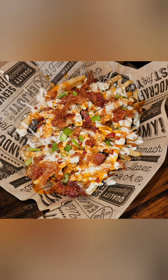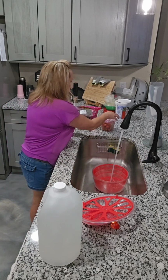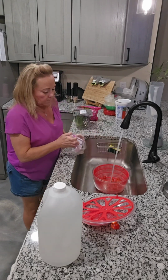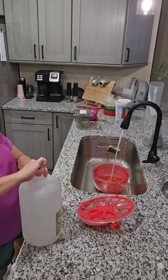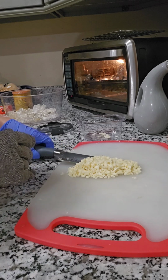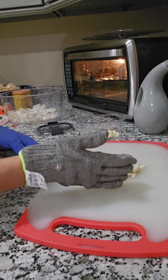So good. Now that we're back home, I'm going to process all of our fresh vegetables. I like to use vinegar to clean mine, and I feel like it makes it last longer. Once I get them soaked and rinsed off, I lay them out to dry. I also like to get started on prepping for dinner. We're going to make our version of Crunch Wraps.